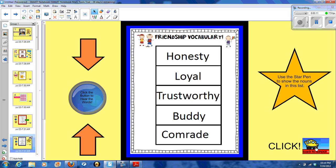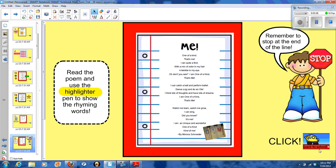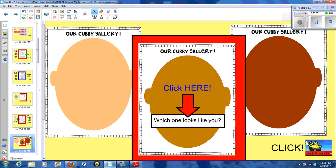Again, this is in Smart Notebook, so if you have a smartboard in your classroom, this is a great way to get going using my Back to School Bonanza. And basically you're going to have your first week planned out for you using this smartboard file and these activities. There's the poem, interactive again, asking you to use the highlighter pen, which is right here, and it allows you to highlight in the poem, and it says read the poem and use the highlighter pen to show those rhyming words. So you could go through with your students and highlight those rhyming words like grow and know. And I have to turn that off so that I can go through my file again.